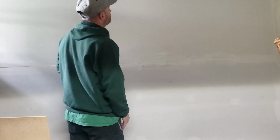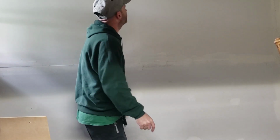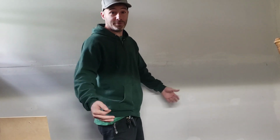That was a good time. Got that mudded up. Looks great. Nope, sure don't. Looks pretty damn horrible. But guess what I'm going to do? I'm going to sand it, paint it, and not care, because it's a man cave. And I'm the only one that's passed it yet. So, whatever.